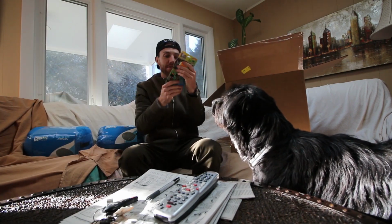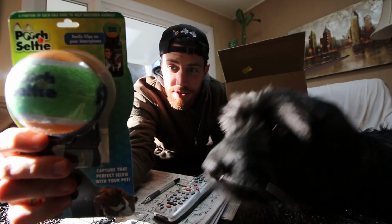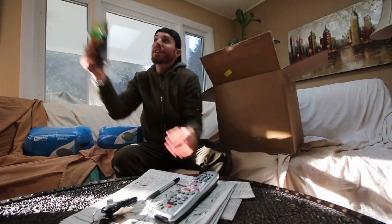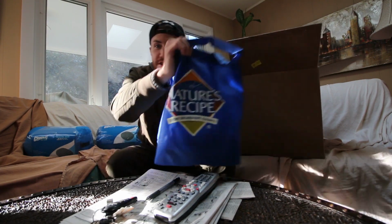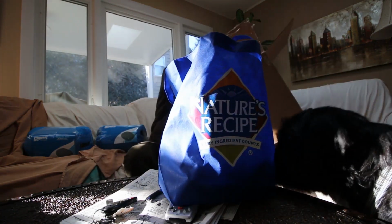What is this? Oh, this is genius. It's one of those balls that you put at the top of your phone so the dogs will take a good selfie. Ooh, we got two bags of this stuff. It's from Nature's Recipe. Thanks guys for sending this over.